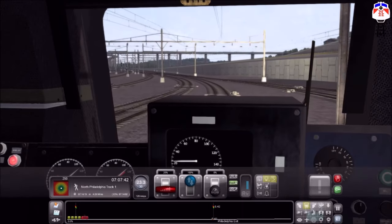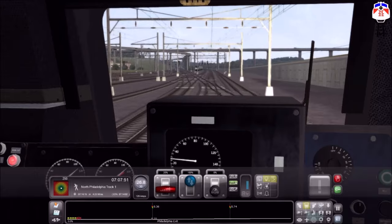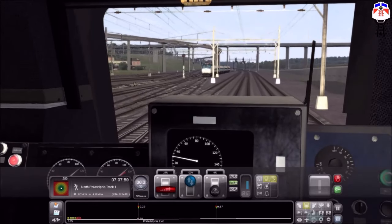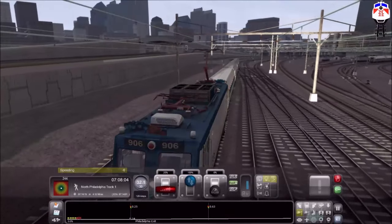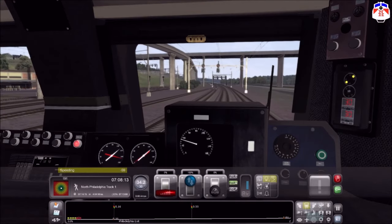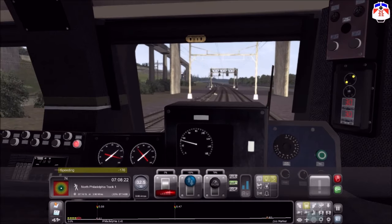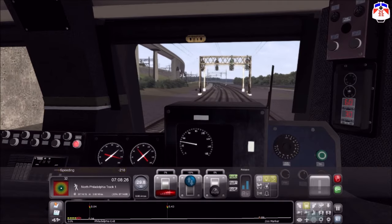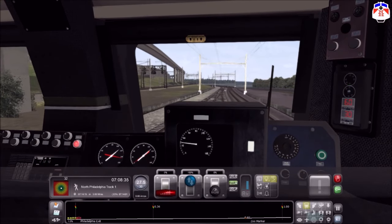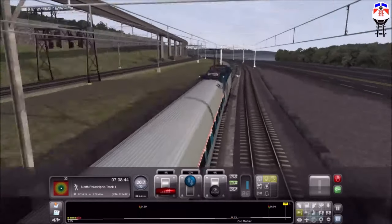Bell off. Okay, so we got an inbound. Our signal was clear, so we should be good. I don't think we'll be crossing over. Okay, good. I mean, he's crossing, but please don't hit me. Please don't hit me. Okay, good. I tell you what, with these electric locomotives, they get up to speed fairly quickly. And I got a huge speeding penalty right there. That was my bad. Otherwise, we should be good to go.